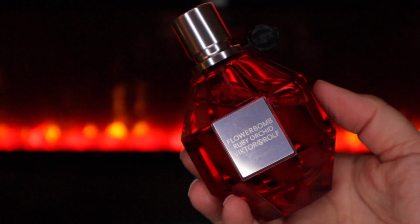Okay, so the first one is a fragrance that has always been gourmand to me, even though it's considered a Flower Bomb. The first one we have is Flower Bomb Ruby Orchid. To me, this smells like a much played down version, and it does smell a little gourmand. It's more vanilla to my nose and slightly cakey. And then the peach in here is a little bit more of a fuzzy peach.